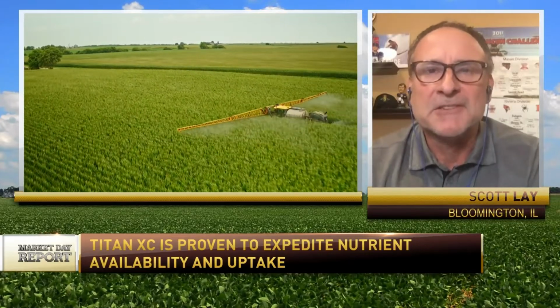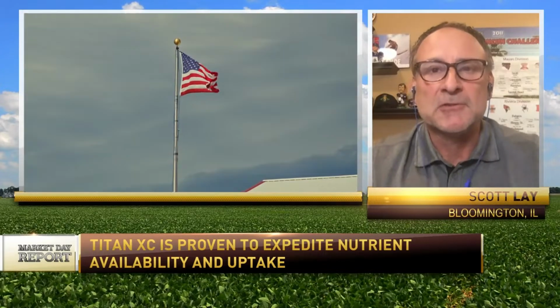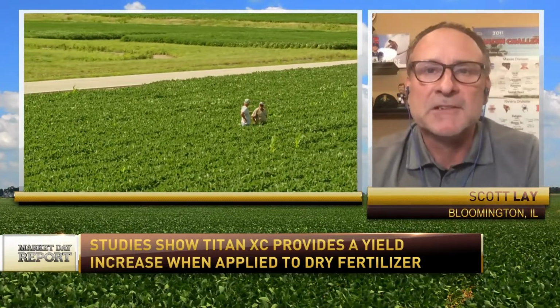And that's a fancy term for saying it helps to speed up or accelerate that mineralization or breakdown of the applied dry fertilizer nutrients. And that's important because as those nutrients become more available, it provides a benefit to next year's crop. And that benefit to the next year's crop includes better emergence characteristics, better plant health throughout the season, and that leads to a better and more consistent yield or ROI in the end.